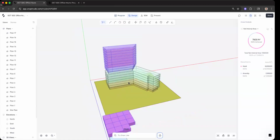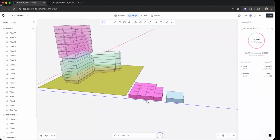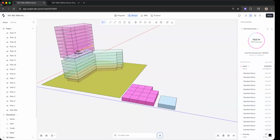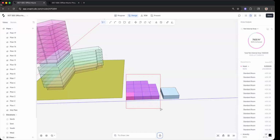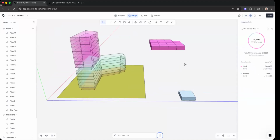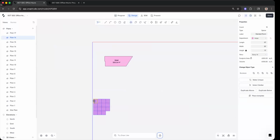It's all going to be actually pulled directly into Snaptrude. So you can see that I now have these blocks that I could begin space planning these departments out if I'd like to. So we could grab these standard rooms here, and let's just take a guess at what story we want to model on. Let's just model from the 16th story. So we'll move them up to the 16th story. And then I'll go to this level here and I'll grab these and we can move these over.